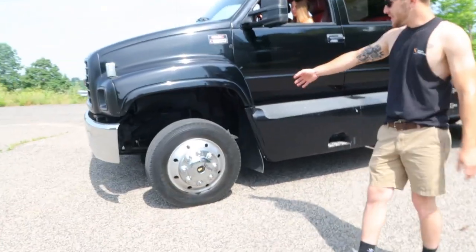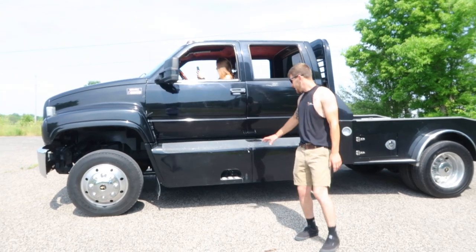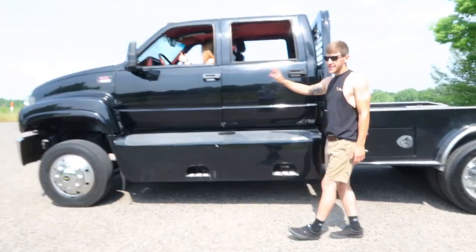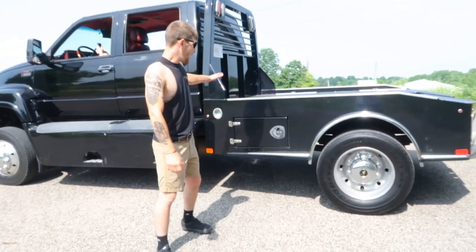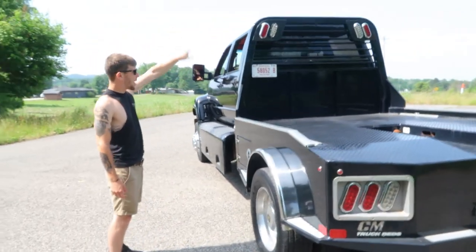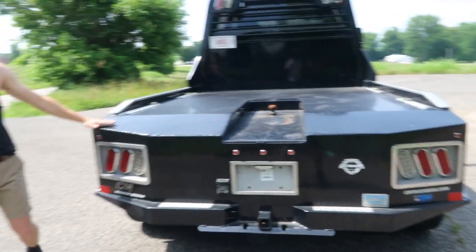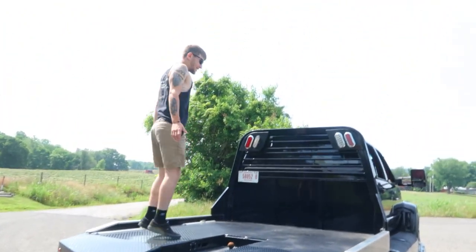So, guys, like I said, C6500, nice, heavy-duty, all-around truck. Got these nice steps. It's got the dual fuel tanks on both sides. It is a crew cab model, tow mirrors, all LED lights. We have a nice heavy duty CM flatbed on it with the headache rack, with the LED lights built in, the gooseneck. I mean, this thing is a solid, solid rig. It's not going anywhere.